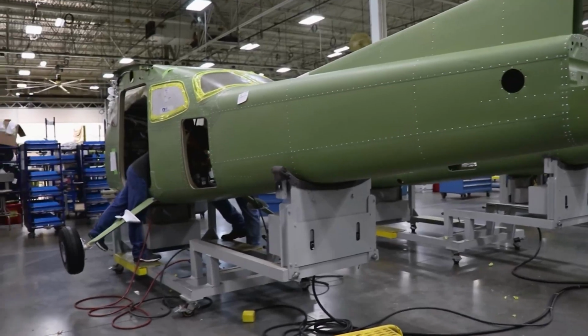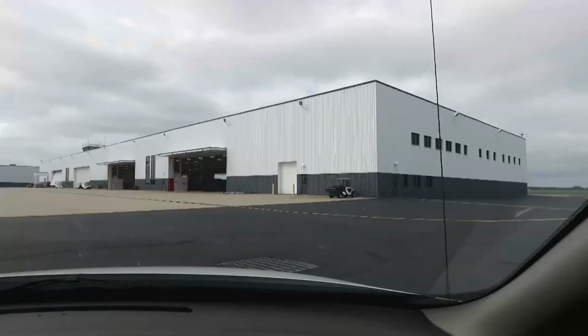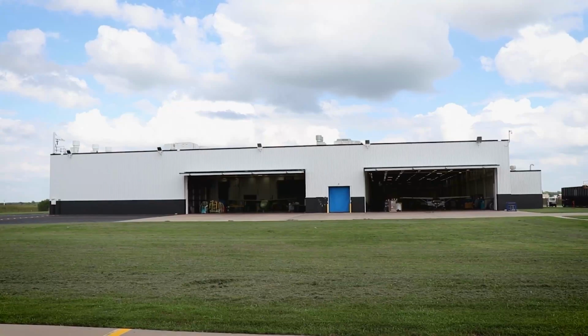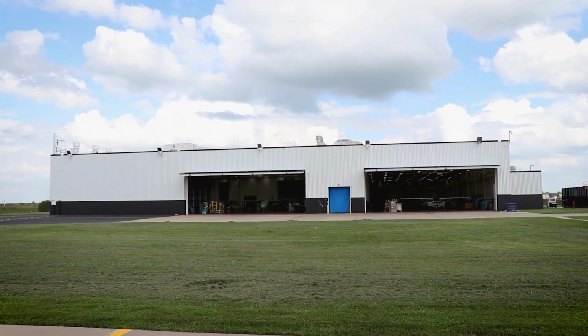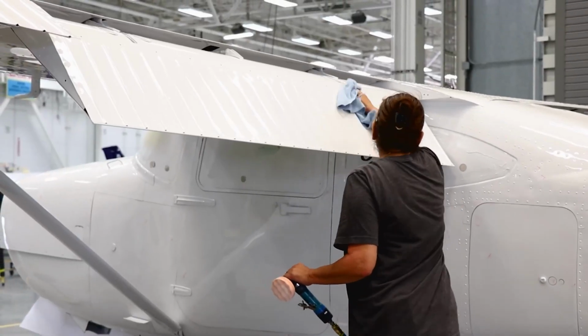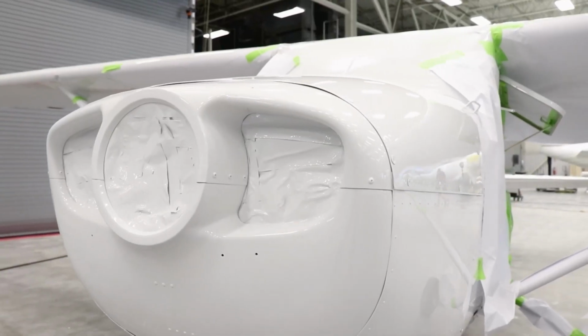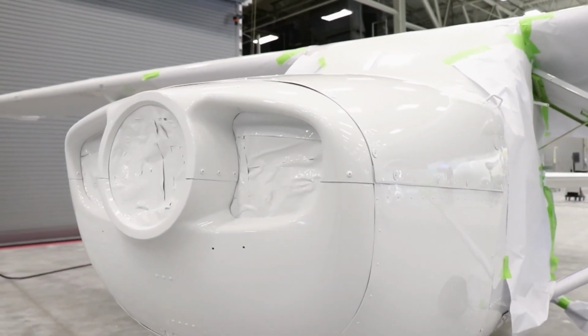As each Skyhawk finishes up in the assembly building, it moves over to paint. Let's catch up with Paula to see the next step in the process. So when we bring the aircraft in from the assembly building, we bring it over to our sand and fill area, and they'll wipe the plane down completely to remove all the excess dust and debris that's on it. And then they'll start to mask the aircraft with paper, cover the windows to ensure that when we go in to do the primes and the sanding, it doesn't get inside the aircraft.